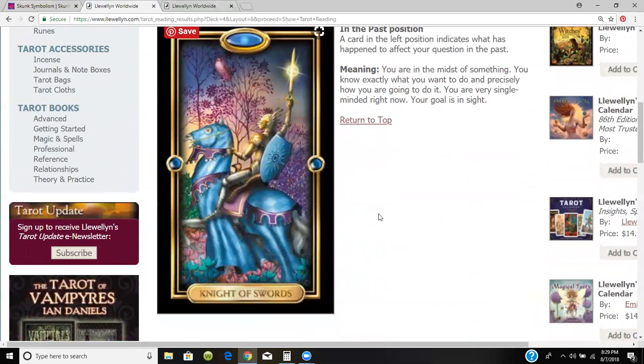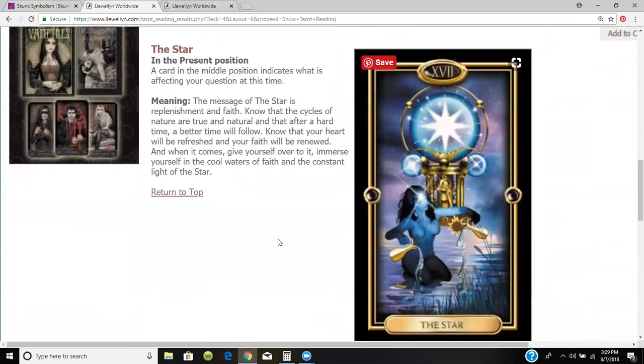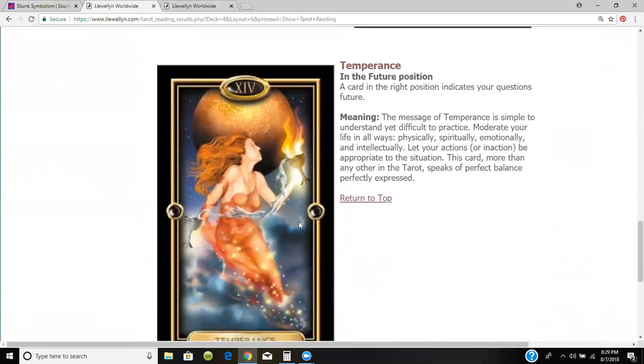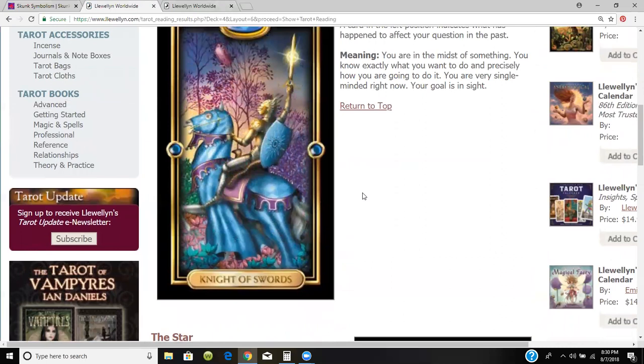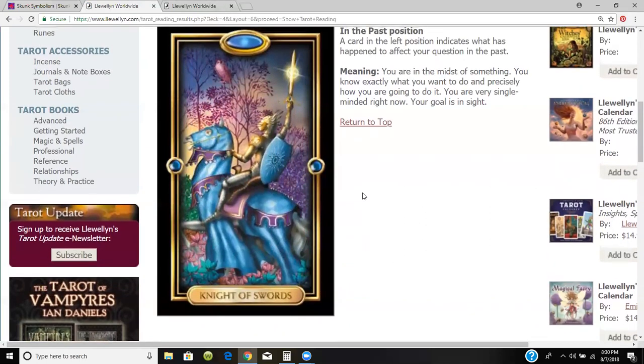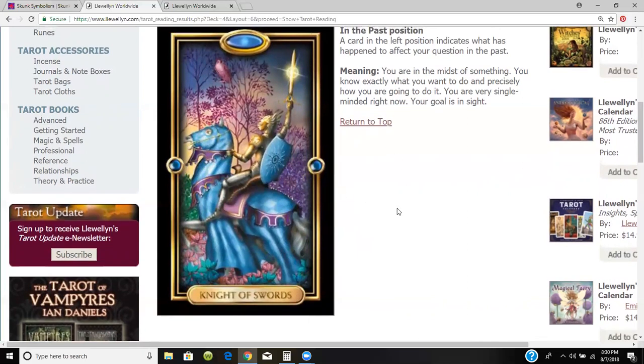Okay, and we're getting the Knight of Swords, the Star, and Temperance. Okay, so your goal is in sight. You're very single-minded. You know exactly what you want to do and precisely how you're going to do it. So this is telling me that your clarity is very strong.